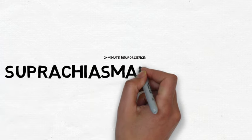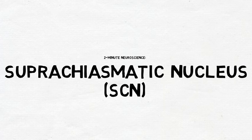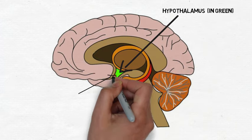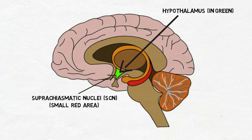In this installment, I will discuss the suprachiasmatic nucleus. The suprachiasmatic nuclei, or SCN, are two small paired nuclei found in the hypothalamus. They are involved in maintaining circadian rhythms, or biological patterns that follow a 24-hour cycle. To accomplish this, the cells of the SCN contain biological clocks.